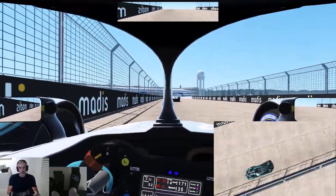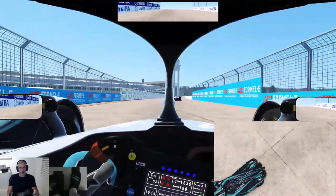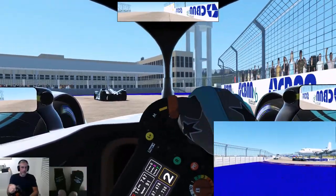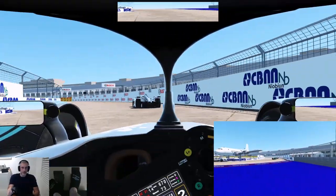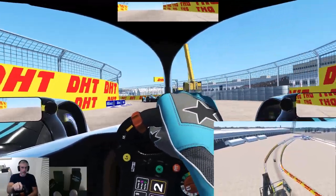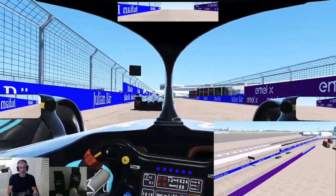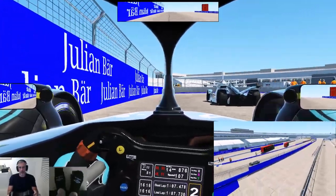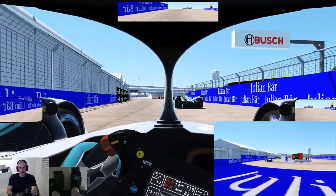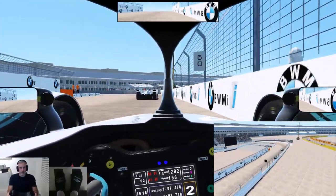Okay, we're gaining on Mitch. Probably could have cranked the preload up a little bit more, I think. Tyres seem to be holding up okay. Don't know if his tyres are fading at all, but I seem to be gaining a lot quicker on him than I was on Massa.